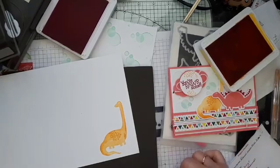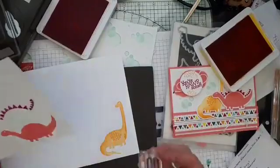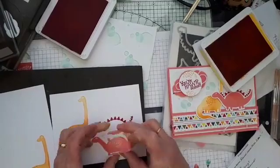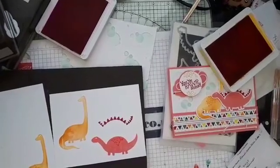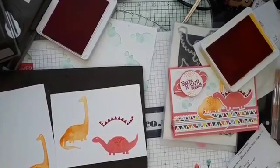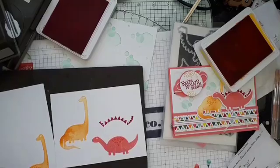And then, using this sort of scaly one, we'll come back in with our Flirty Flamingo ink and our other dinosaur, and we'll give her some sort of scaly bits. Right, now we're going to need our big shot. So let's just grab that, because we're going to want to cut out our dinosaurs.